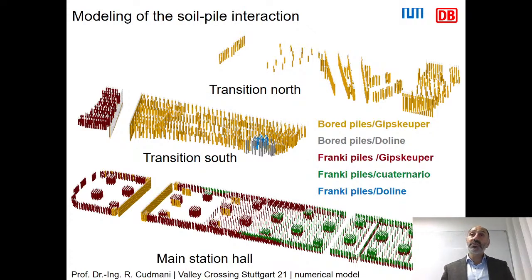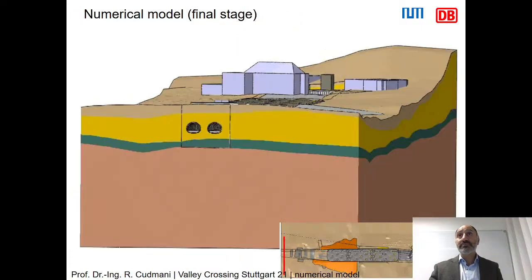To consider the 2,000 piles of the foundation, we developed a new modeling strategy using so-called embedded elements and connector elements. To my knowledge, the size of the model, in combination with the high level of detail of the structure, the foundation and the construction process, and the nonlinear behavior of soil, interface and piles, is so far unique.